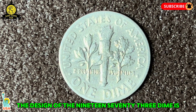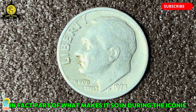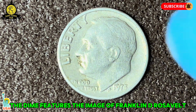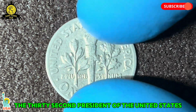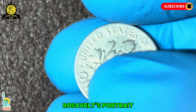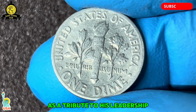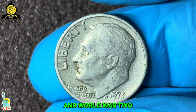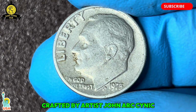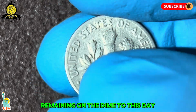The design of the 1973 dime is, in fact, part of what makes it so enduringly iconic. The dime features the image of Franklin D. Roosevelt, the 32nd President of the United States, who had passed away in 1945. Roosevelt's portrait had been chosen as the design for the dime shortly after his death as a tribute to his leadership during the Great Depression and World War II. This design, crafted by artist John R. Sinnock, would go on to be one of the longest-running coin designs in American history, remaining on the dime to this day.